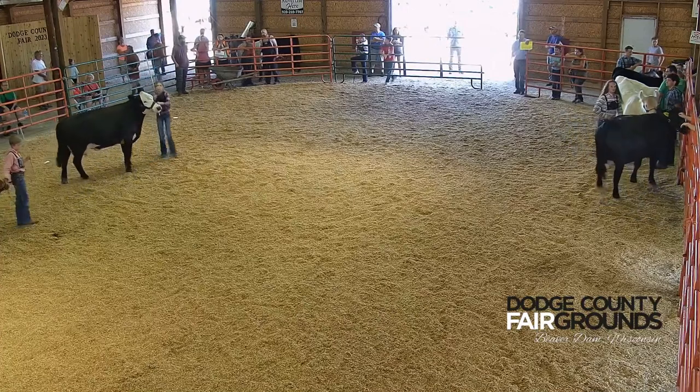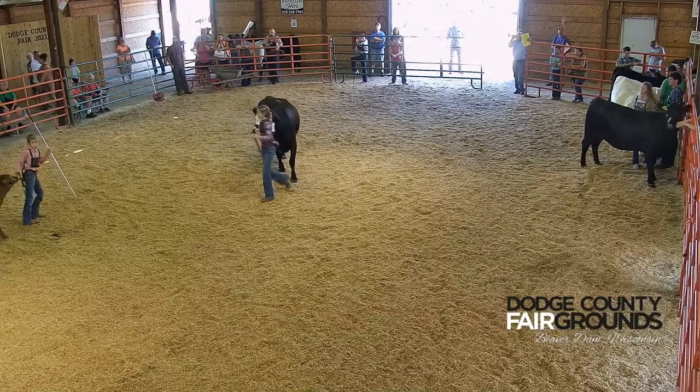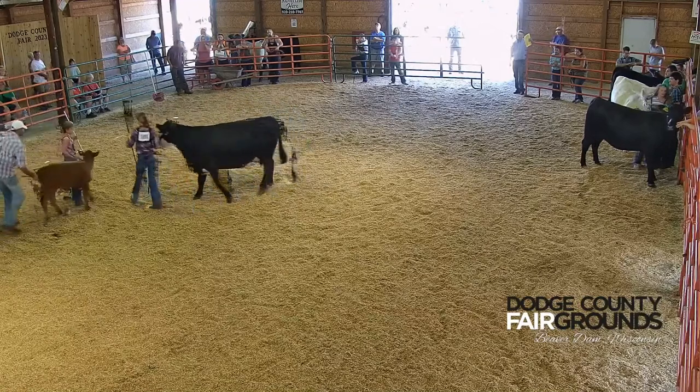Congratulations to our Blue Ribbon winner of our cow-calf pair, exhibited by J.J. Merfeld. In the ring now, we have our champion registered cow.